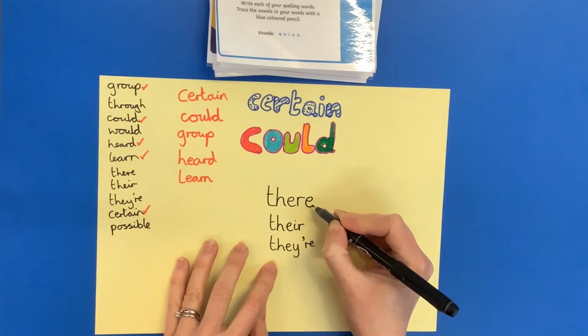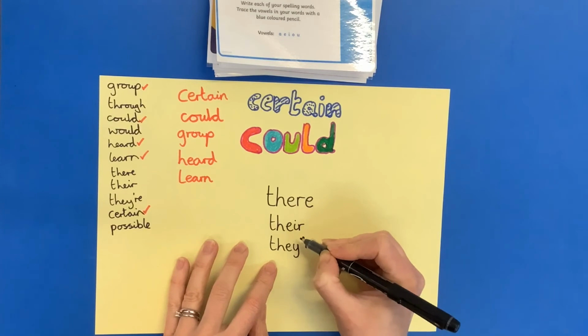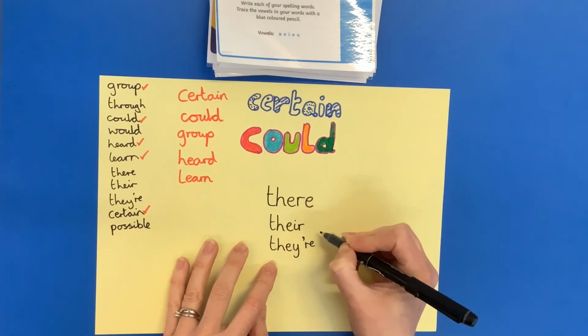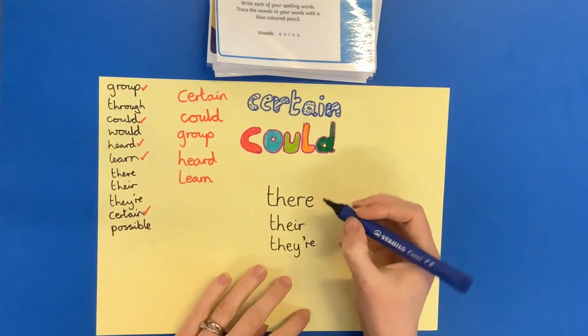If it's the opposite of over here, so you're saying over there. And if it's belonging to them, you need to use this one. And I remember, I kind of think about, maybe that looks a little bit like it could be an M. I don't know, that's the trickiest one to remember really. Right, now blue vowels. Don't know why blue, you could always use a different colour, but I'm going to stick with the suggestion and use the blue vowels.